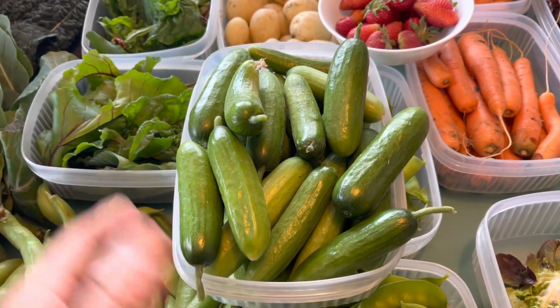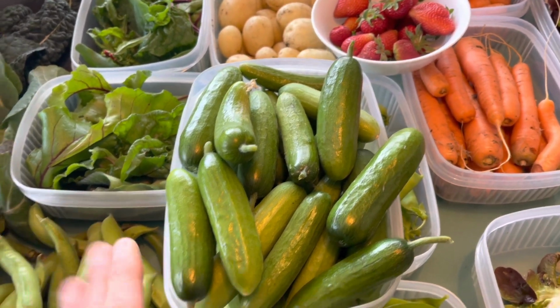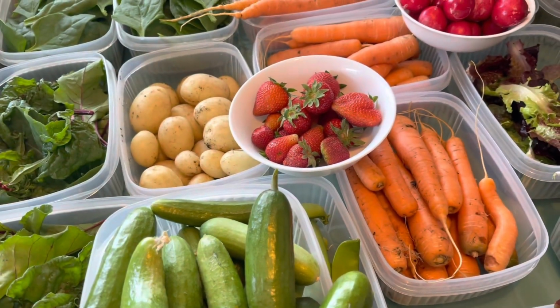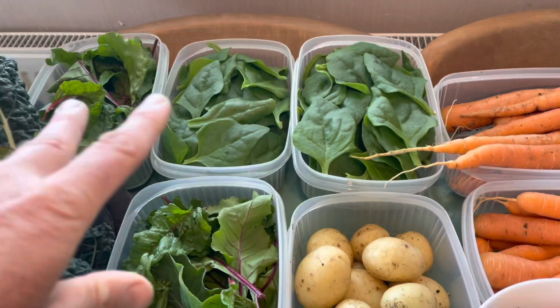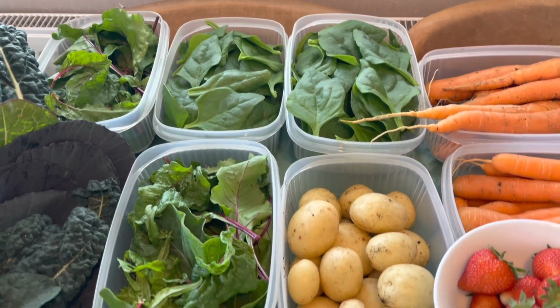I don't know, we must have 35, 40 cucumbers there. And that brings our total to something like 145, or perhaps even more than that. Of course, we're still harvesting strawberries. Very few of them make it to the harvest table. Most of them are eaten fresh. New Zealand spinach. Actually, we'll have spinach, proper spinach again next week.